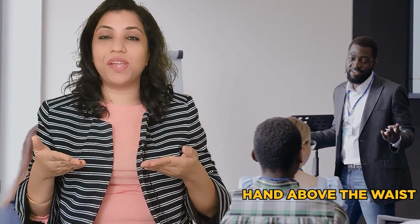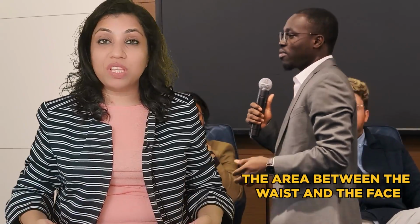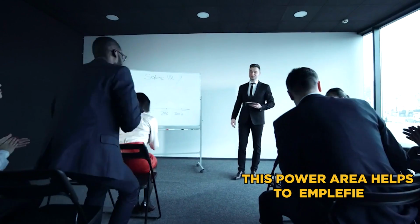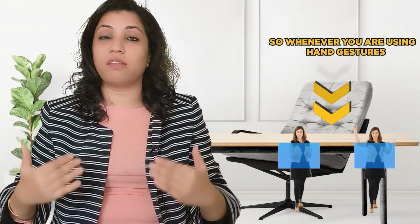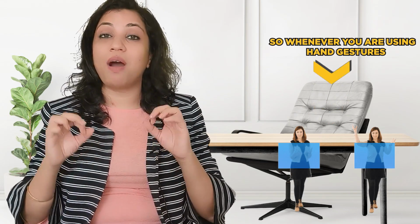Hands above the waist. This is called the power area. The area between the waist and the face is called the power area that needs to be used as much as possible when we are presenting. This power area helps to amplify your personal presence and the impression of confidence. So whenever you're using hand gestures, always keep your hands around this area. In this purview, this is called the power space or the power area.